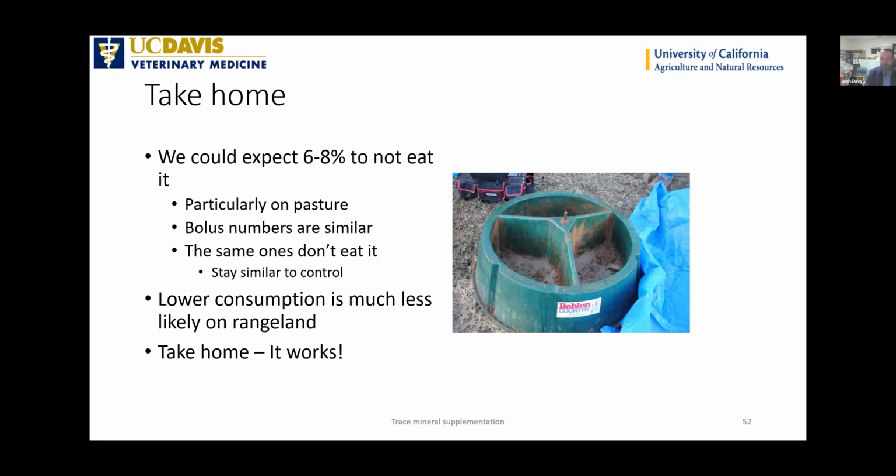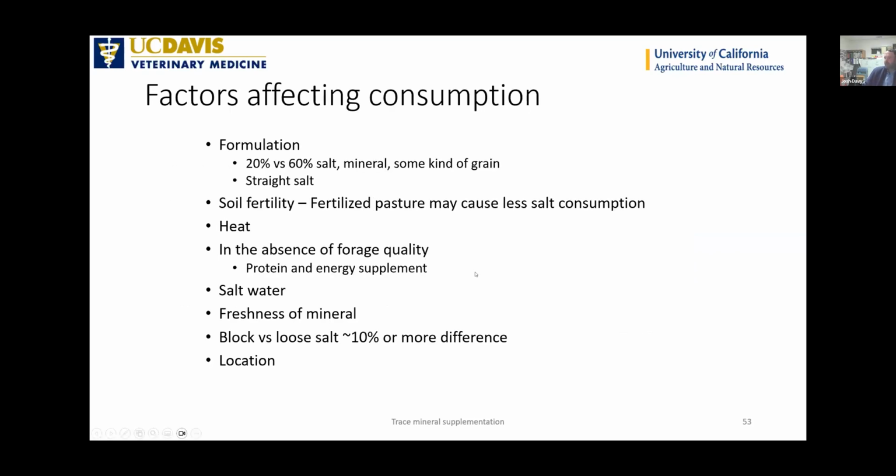Seems like at first it wouldn't make sense because there's a lot farther to roam. It's easier to go to the mineral tub when you're in a 20-acre pasture, like you'd see on a rotationally irrigated pasture system, as opposed to rangeland where they may be out on 1,000 acres. But feed's never limited on the irrigated pasture, and that's probably the difference. Most of these mineral mixes have a little bit of grain, actually the bulk of it is a grain component, with salt being the limiter. So when forage quality or quantity is lacking on rangeland, they're going after the mineral at that point. But the take home is that it does work.